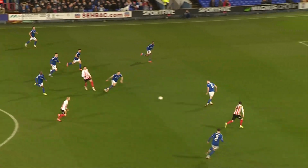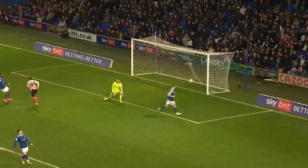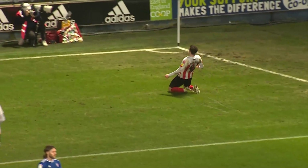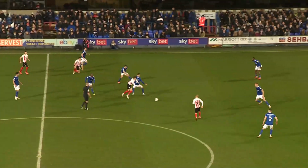And there it is, Dan Neil with the lovely little nutmeg there, and just feeds it into Broadhead. What was he, 18 yards out? Keeper can't really set himself. He can go either way, but he just passes it past him on this near side into the bottom right corner. And that's what we know Nathan Broadhead's capable of.